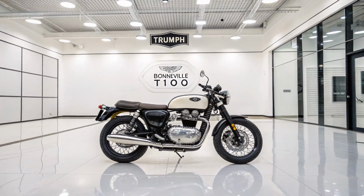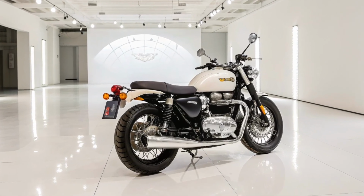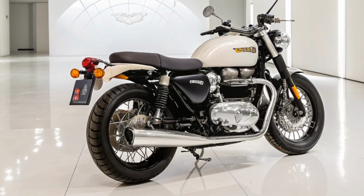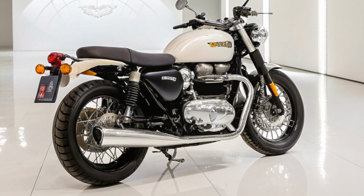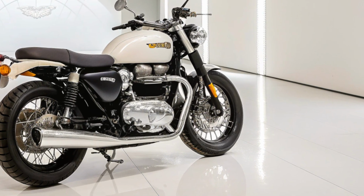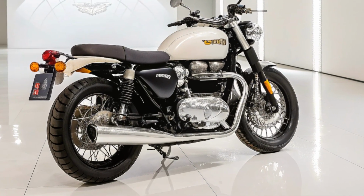And then there's the ride itself. Smooth doesn't even begin to describe it. The telescopic front forks and twin rear shocks soak up the bumps with grace, gliding over roads that would rattle lesser machines. The T100 floats but never drifts. It hugs corners but never tugs. It dances when you push it and rests easy when you cruise. It's not a bike that begs to be tamed, it's a bike that invites you to trust it.